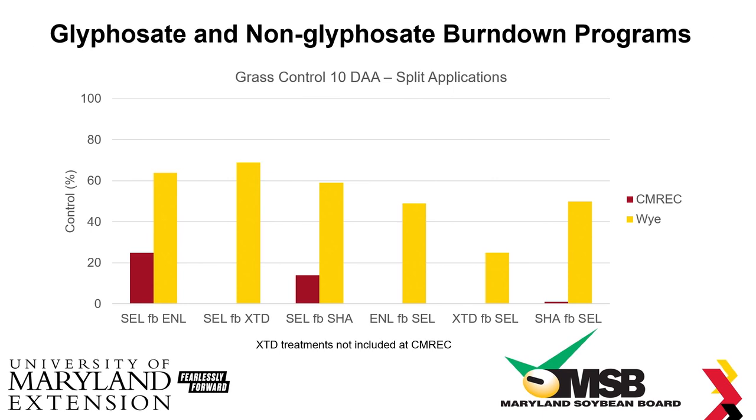Everything that was sprayed with Select first, regardless of what it was followed by, Enlist, Extend, or Sharpen, we really didn't see that much of a significant difference in control. However, when Select was applied last, we did see a little bit of a drop in control there. The thing about Select is it takes a longer time to work, usually about 2 weeks to see any real differences. So maybe if I would have rated this a couple days later, we might have seen better control, especially with these. But the point is, it does take Select a while to work, and you're not going to see results as fast as you would with some of these other herbicides.